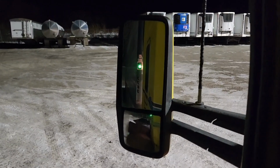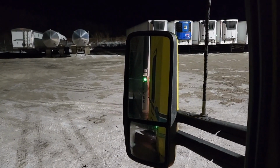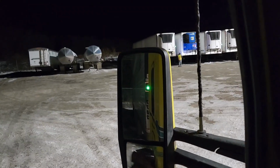Alley-oop. Oh, come on. Oh, crap. It's slick out here. That's the problem when it's icy. Sometimes you gotta go, but if you're unsure, I knew the trailer was low. Always get out and look because you don't want to jump your fifth wheel. We're gonna sit there and put air to it.